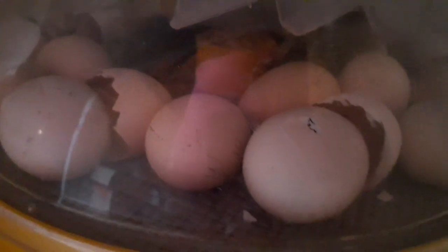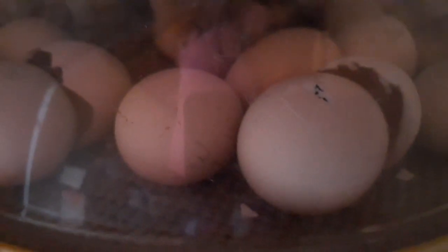Don't be tempted to help the chicks. Don't help. Okay, you see that pipping, that chipping away at the shell? It's kind of tempting to go in and be like, oh, I'll help him out. Don't. He doesn't need your help. Leave him alone. First of all, he probably doesn't need help. Just because we think everyone should be hatched by the end of day 21 doesn't mean they will be.